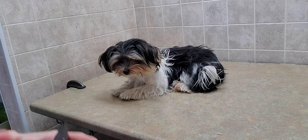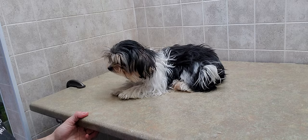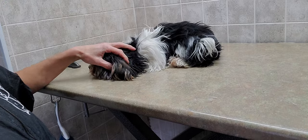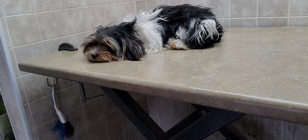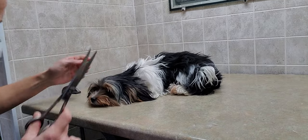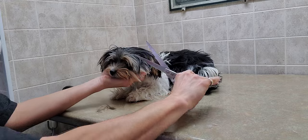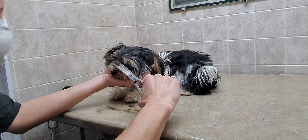So I am going to start out with her face. She actually is a really relaxed dog, generally, except for last time when she had her first groom. Hey, are you going to be good today? So we'll see how she does. She's already way more relaxed than the first time I groomed her.